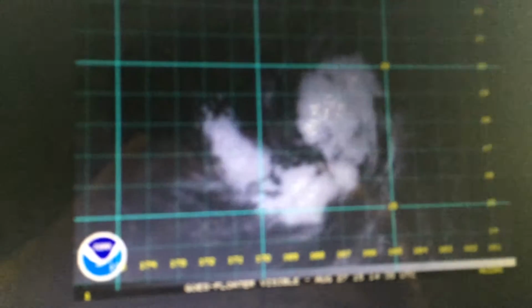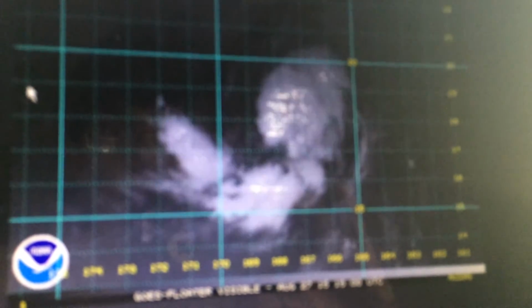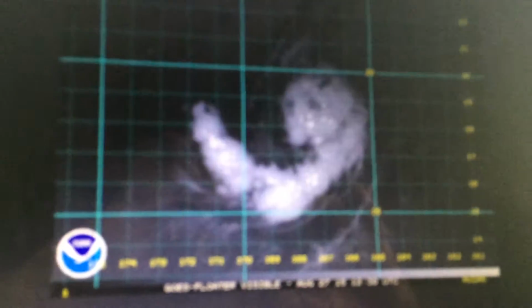And it has a nice structure. Even though wind shear is again forecasted to increase somewhat in about 24 hours, I still think the system has a chance to become a hurricane, probably maintain its intensity for a while, and then eventually recurve and enter a more conducive environment. Then it has the potential to become a strong tropical cyclone. It's too soon to say whether it will be in the Western Pacific or not. I'll show global guidance later, but something to keep an eye on.